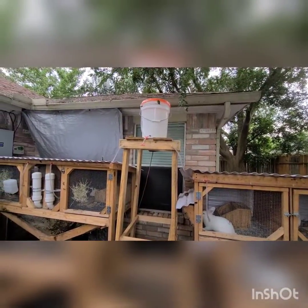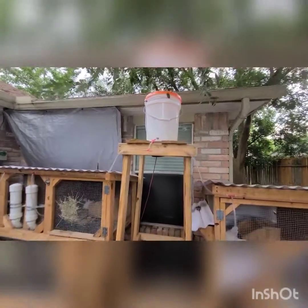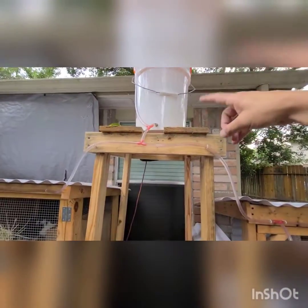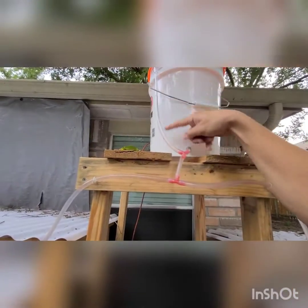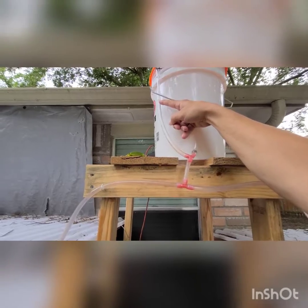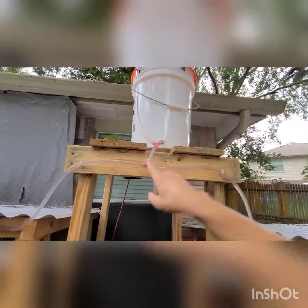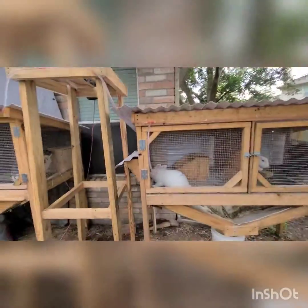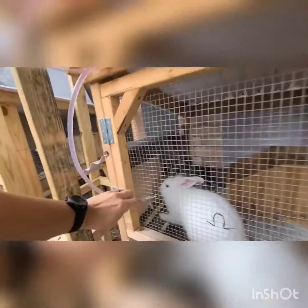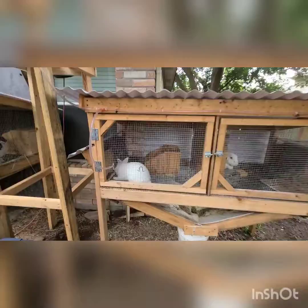Here is our water tower. Right now it only has a 5-gallon bucket on it. I fill this up with water, and it gets a little bit of apple cider vinegar in it. I have my little sight gauge here indicating how much water is left in the bucket. It comes down, splits off, and goes off in both directions. One hose goes down to each rabbit with a little spring-loaded nipple at the end. Most of the rabbits understand how it works.